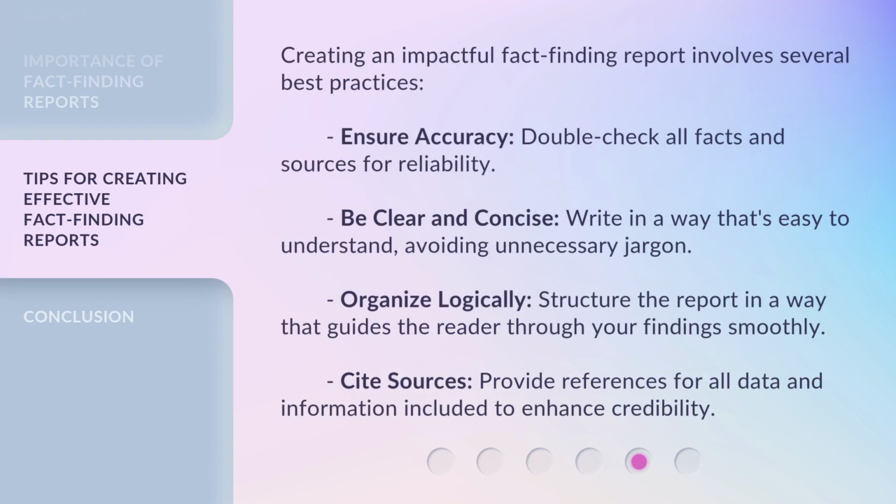Creating an impactful fact-finding report involves several best practices. Ensure accuracy. Double-check all facts and sources for reliability. Be clear and concise. Write in a way that's easy to understand, avoiding unnecessary jargon. Organize logically. Structure the report in a way that guides the reader through your findings smoothly. Cite sources. Provide references for all data and information included to enhance credibility.